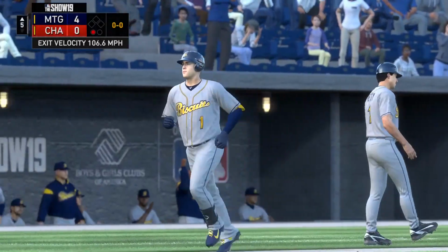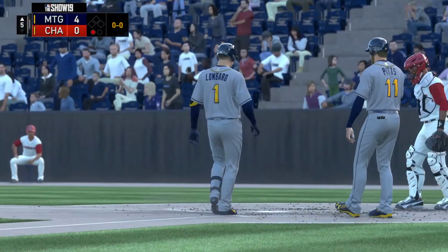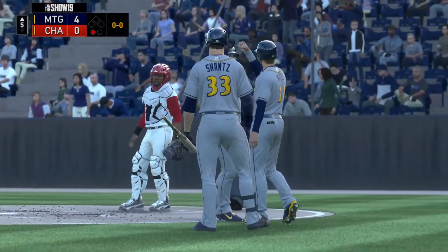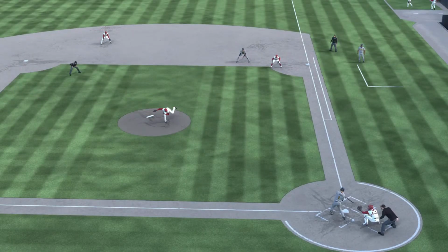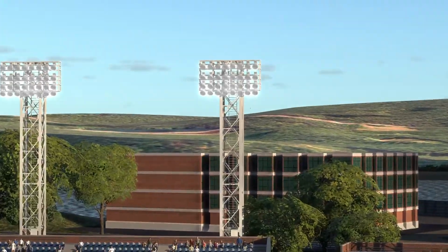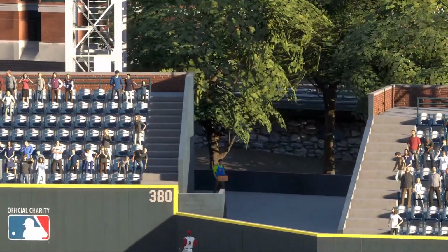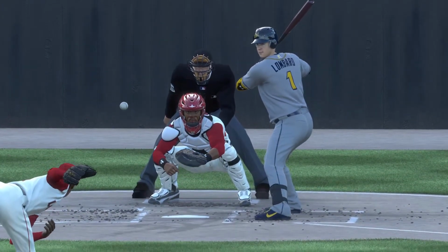A two-run blast to straightaway right field. Home run number 16 for him on the year, as they move on top 4-0. Boy, this guy's hot right now. Hit a bomb yesterday and hit another tape measure shot today. When he gets hot, he hits them in bunches. This could be the beginning of one of those extended hot streaks.